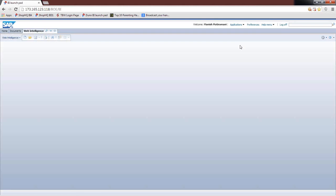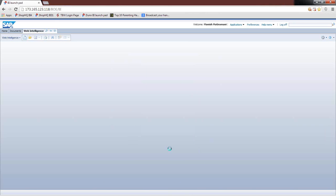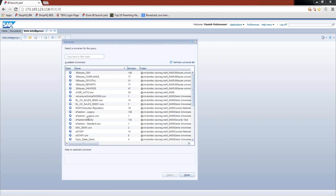Again, it's all browser based. I do not have to have anything installed locally other than a browser and a Java runtime environment. More often than not, you would have Java on your computers. Most applications in a corporation are based on Java. So I would say go ahead and pull the data using a universe. I see a bunch of universes here.